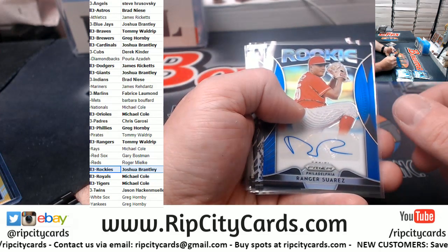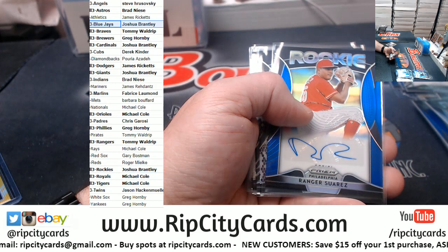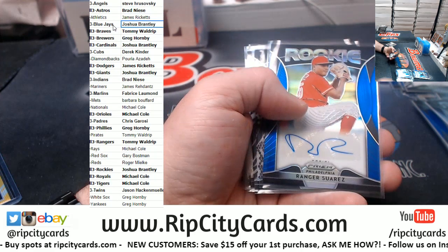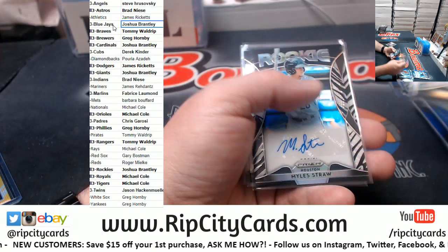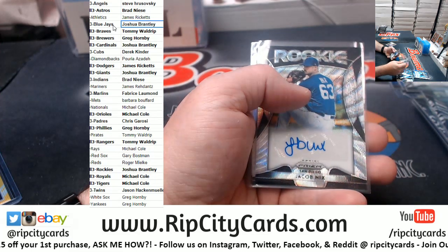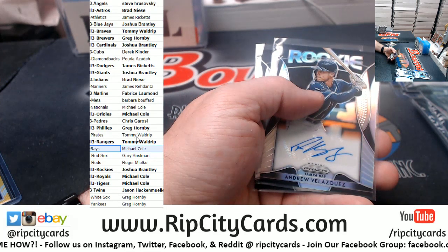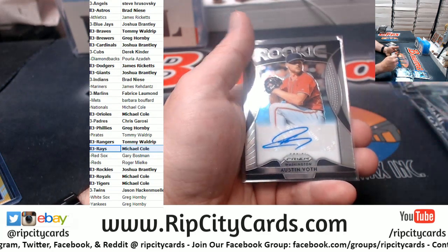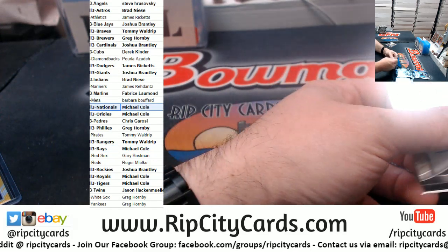Toronto already gone. Phillies. I mean, why did this not? Weird. It just doesn't look the same. Whatever. Phillies already gone. Giants already gone. Astros already gone. Rangers already gone. Padres already gone. Rays, we'll go, and Nationals gonna leave us. Okay.